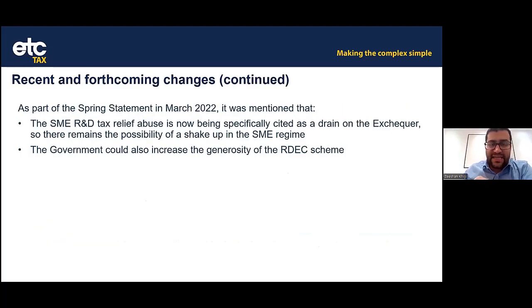As part of the spring statement, just a few weeks ago, the Chancellor did mention a couple of times the abuse in respect to the relief, where bogus or aggressive claims being submitted are being cited as a drain on the Exchequer. So there is a possibility of major reforms being brought in. Specifically as far as the SME regime is concerned, at this stage, we don't know what they will be.